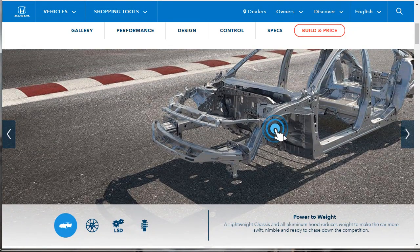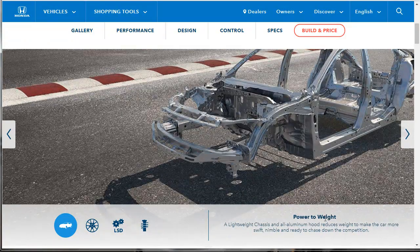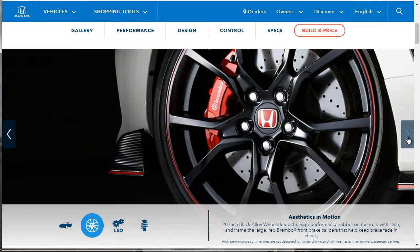So let me adjust this a little bit. Let's click this, and what does that show us? Okay, so it shows us refined performance. The Type R features additional reinforcement throughout the chassis for high rigidity to reduce flex and help provide driving stability during hard cornering. All right, so they haven't scrimped on this car, right? And then over here it says power to weight. A lightweight chassis, all aluminum hood reduces weight to make the car more swift, nimble, and ready to chase down the competition. Okay, let's move on.